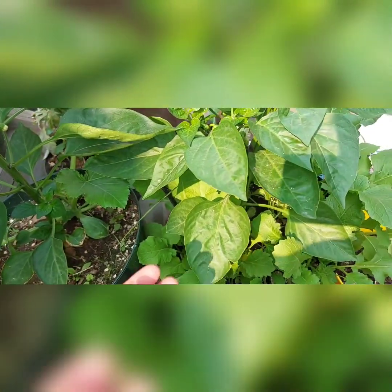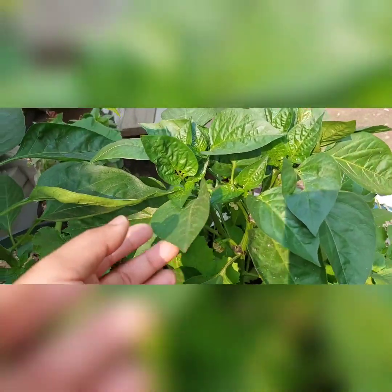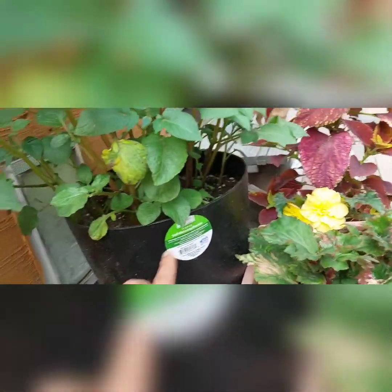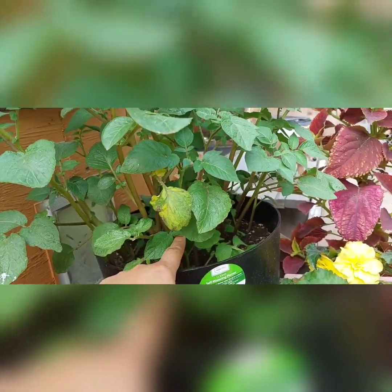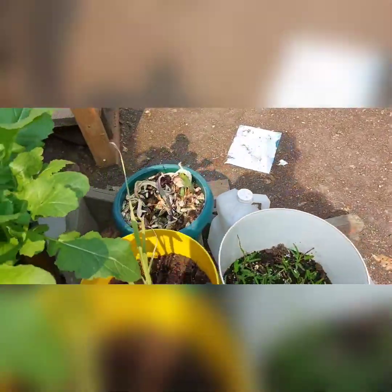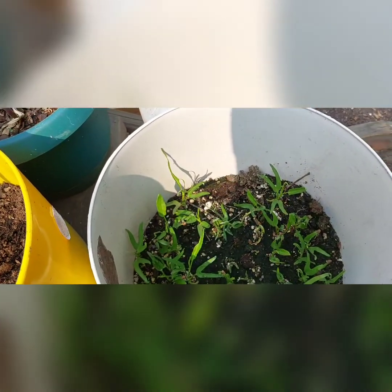And right here is a bell pepper. Bell pepper in here. This another bell pepper, and potato, flowers, and lemongrass. Another tangpong.